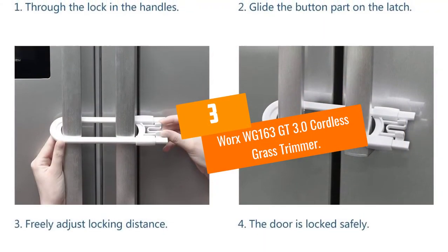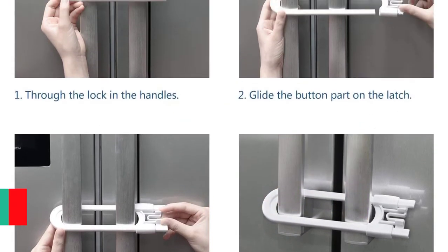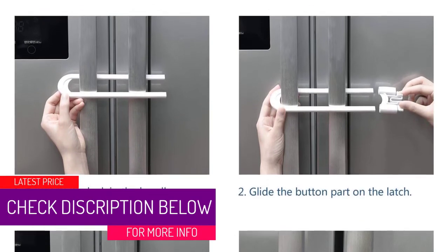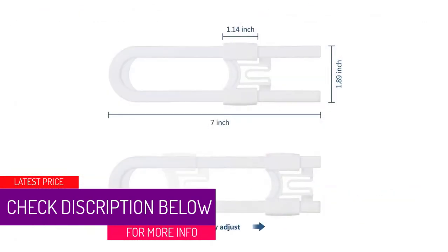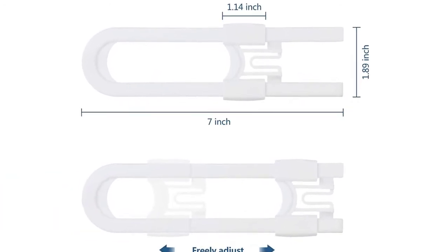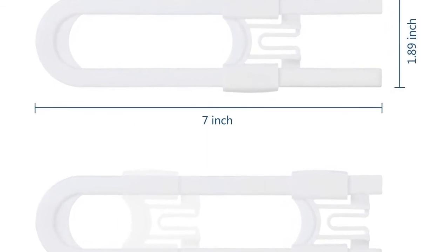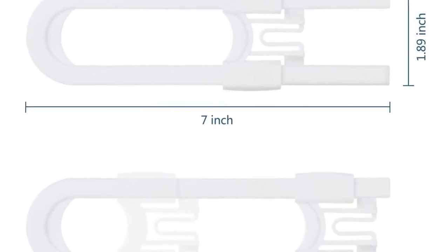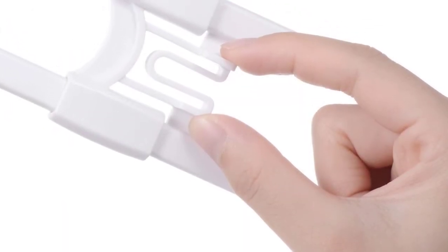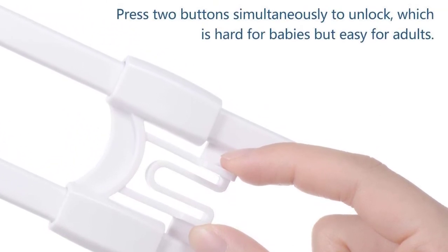At number 3, Works WG163 GT 3.0 Cordless Grass Trimmer. Works WG163 GT is one of the versatile trimmers you can think of. It has 2-in-1 functions which let you enjoy high convenience. This tool performs like a trimmer and also an edger. Therefore, you can trim and edge your lawn for a defined look. The conversion is simple, and there is no tool needed, thus ideal for use everywhere in desirable mode.